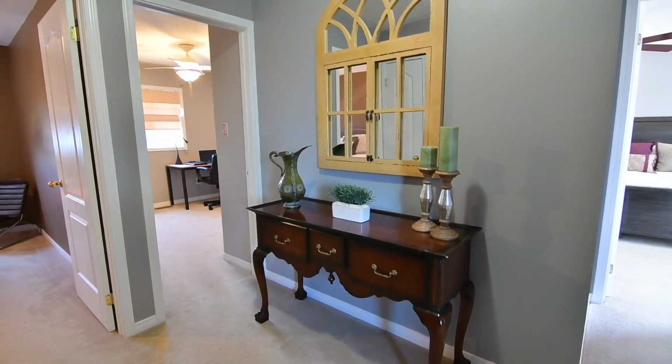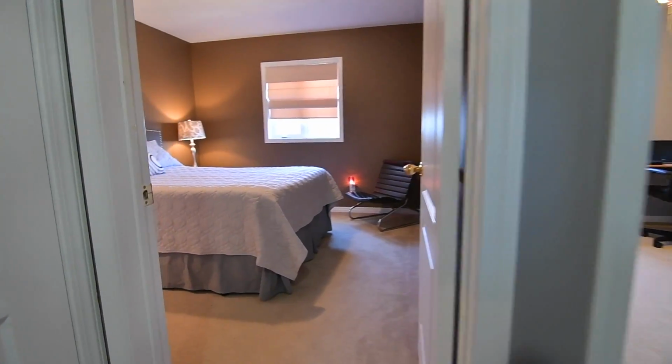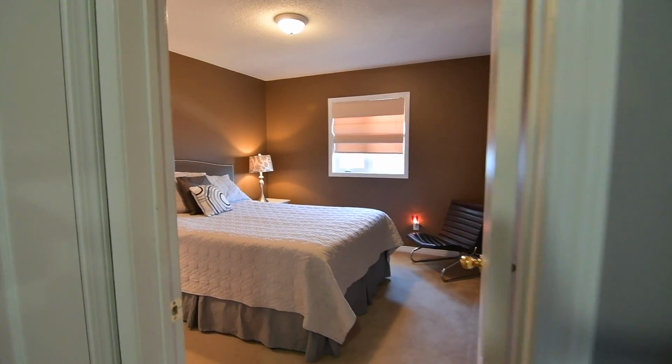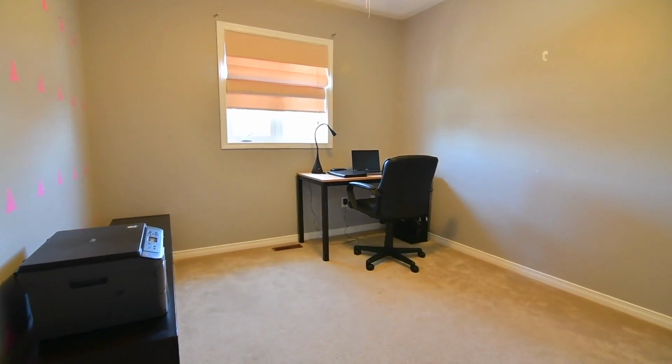Finished with cozy carpeting throughout, the second, third, and fourth bedrooms have light diffusing shades on their windows and ample closet space, while 2 of these bedrooms additionally feature ceiling fans, and all share a 4-piece main washroom with a ceramic tiled floor and bath area.